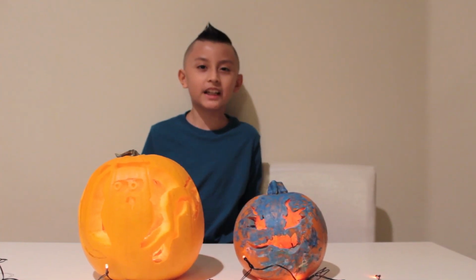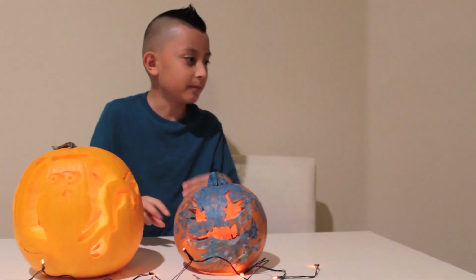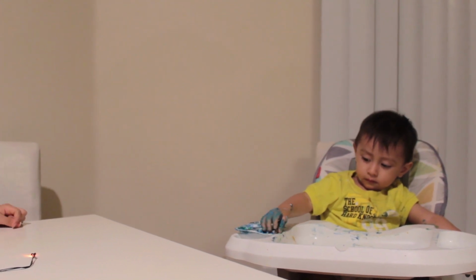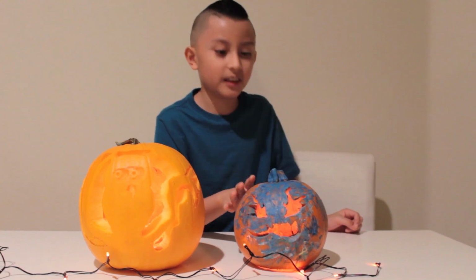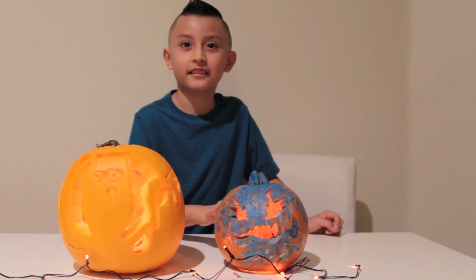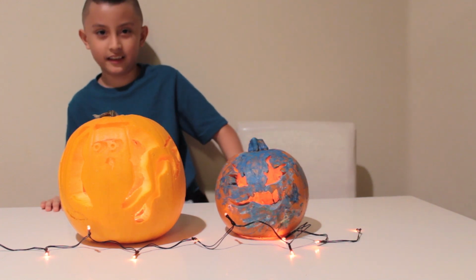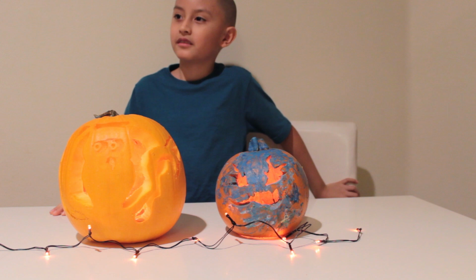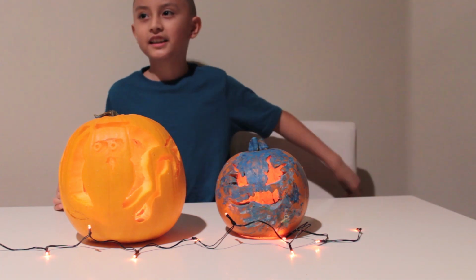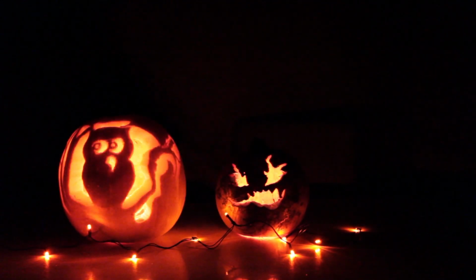Okay, so I finished all my pumpkin with a little bit of help from my dad. And this is my baby brother pumpkin. And he did a mess and it turned out to be good. It turns out to be good and scary. Okay, I'm gonna turn off the lights everywhere. Let's see how it looks.